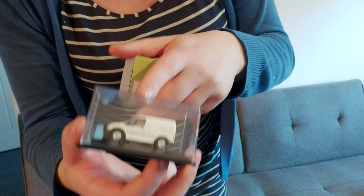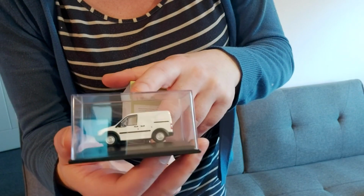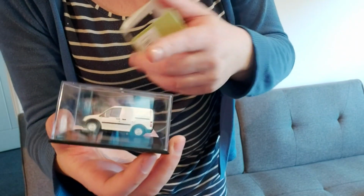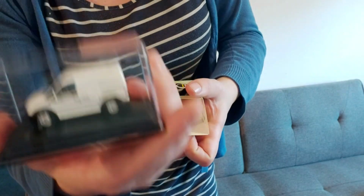And this is the sort of vehicle that they use. So this one will probably get converted to some sort of fleet support vehicle for our buses. So that's what might happen with this van here, I should say. So thank you, John, for that. So that's what's going to happen with that.